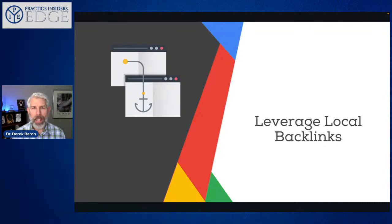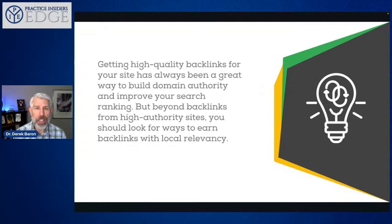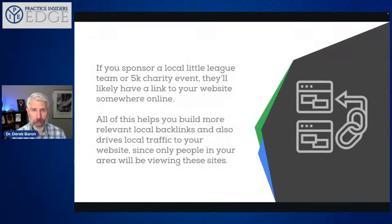Leverage local backlinks. This is kind of a little secret that most don't always do, but getting high quality backlinks for your site has always been a great way to build domain authority and improve your search ranking. But beyond backlinks from high authority sites, you should look at ways in which you can get backlinks with local relevancy. That would mean joining clubs and memberships. Your local chamber of commerce might display a link to your homepage on its site. Link your chamber of commerce to your practice website and vice versa.